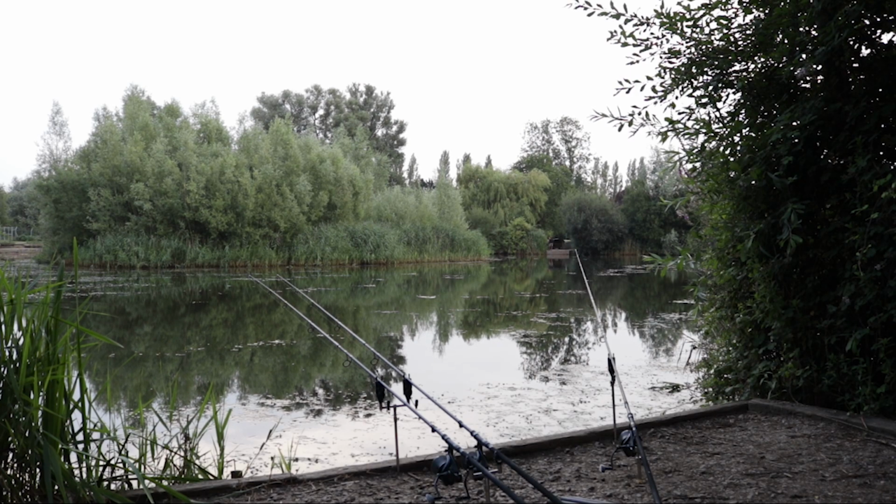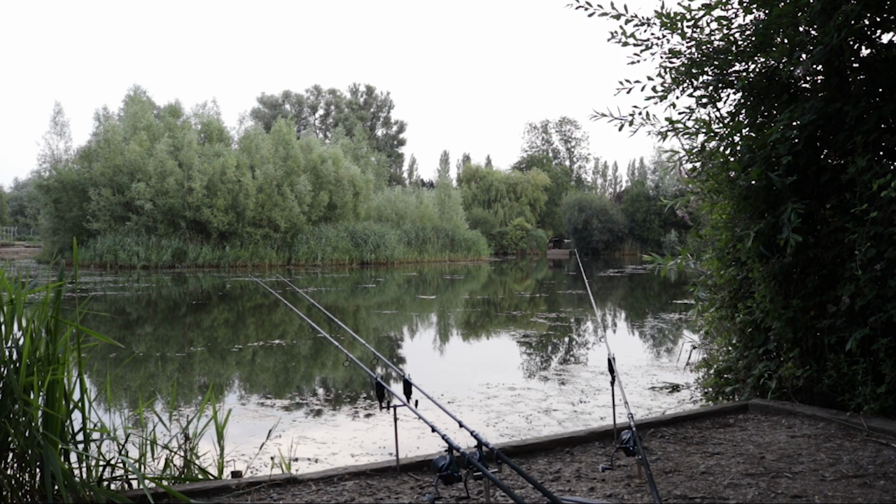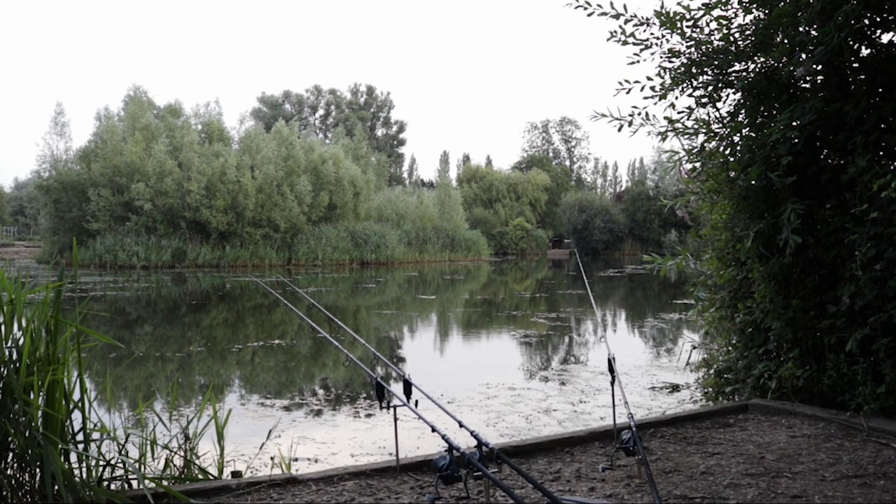But what I have done is I've baited the heaviest on that rod for that reason, to try and draw him in. I've also gone out there with a few balls of ground bait. As I mentioned on the last video, I'm playing about with a liquid at the moment that seems to be doing rather well for me.